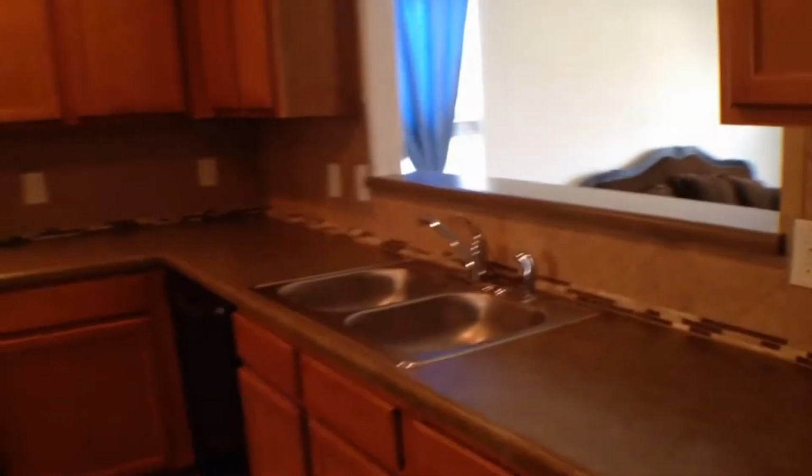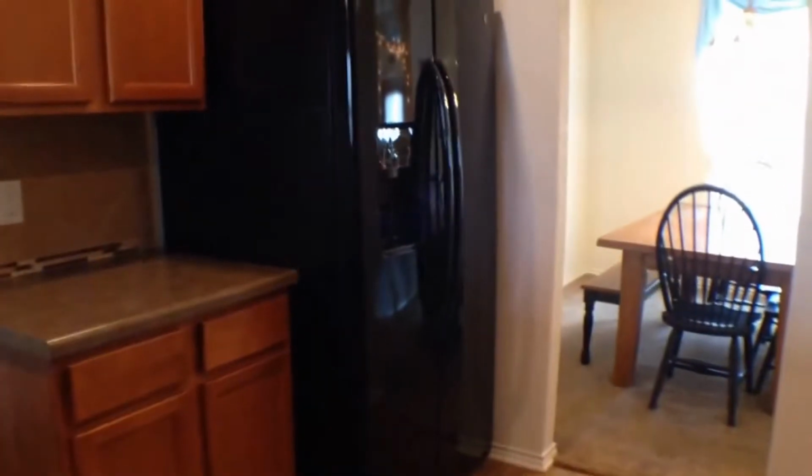Laundry room. The door there goes out to your 2-car garage. Half bath here. And into the kitchen here, the nice glass tile backsplash, nice black appliances with a smooth cooktop. Shot that way, showing you where the refrigerator is going to go. Pantry space there.